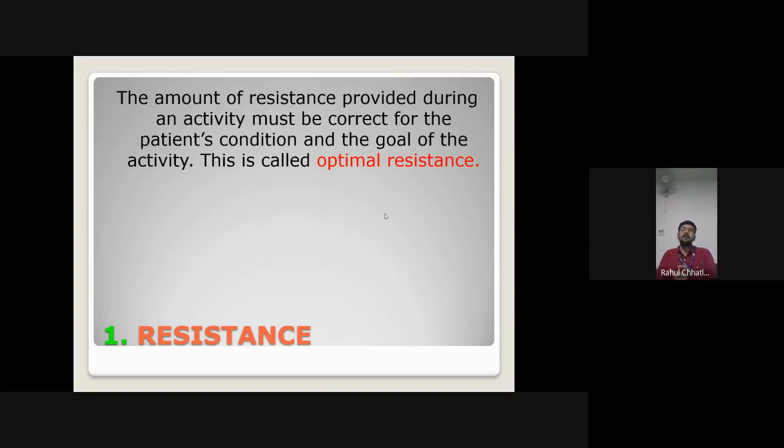Optimal will be different for everyone, it will not be one fixed value. Yes, for you to do isometric you may need 100 newtons of force, while for an athlete it may even need 500 newtons. And for an individual who is, say for example, paralyzed, even 10 newtons may be resistance enough. Yes, so optimal resistance will change according to the patient's condition and what you want to do. Whether you want to do isometric contraction or isotonic contraction, that is resisted exercise. Yes, so that is the goal of the activity and the patient's condition. Optimal resistance depends on both. That is the first basic principle.